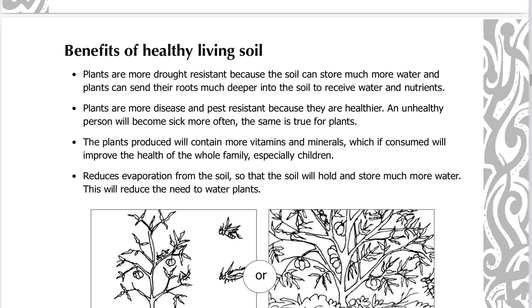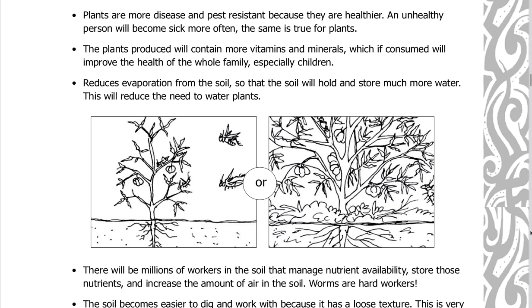An unhealthy person will become sick more often. The same is true for plants. The plants produced will contain more vitamins and minerals, which if consumed will improve the health of the whole family, especially children. Reduces evaporation from the soil so that the soil will hold and store much more water. This will reduce the need to water plants.